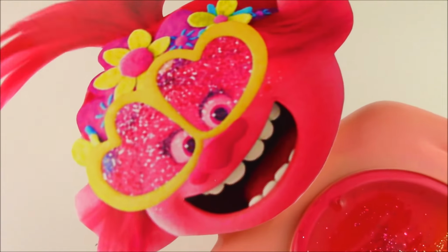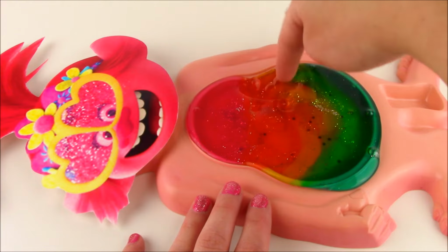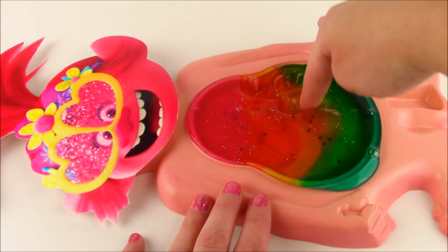The frosted cookies were my favorite. Me too, Queen Poppy. I love those animal cookies. All right, I'm gonna check this side and see what's going on. Haven't quite checked over here yet.